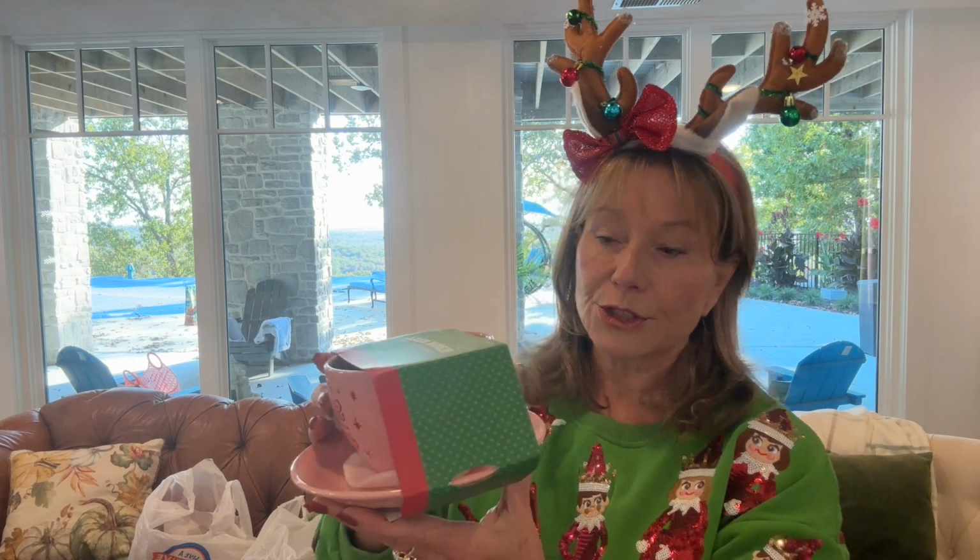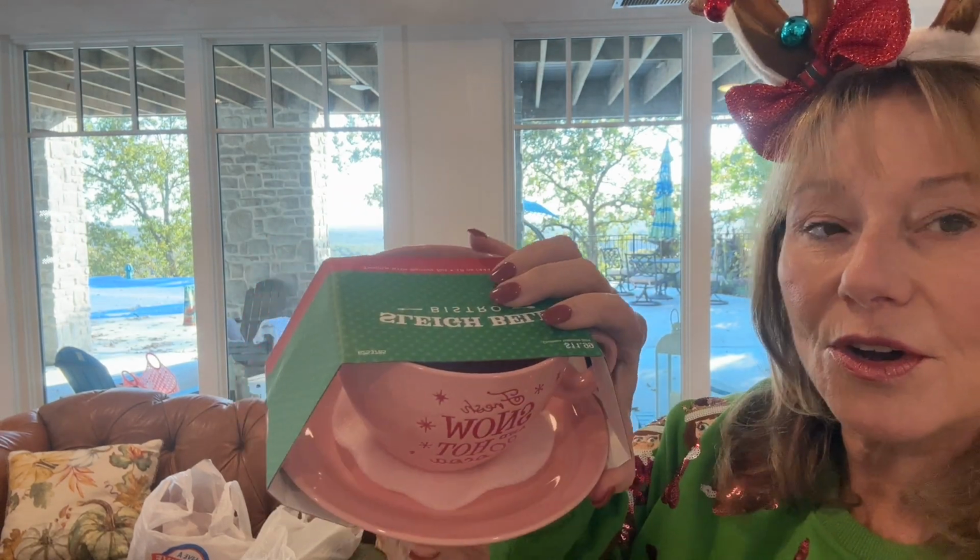And this isn't really gingerbread, but it's pink. So these were at Hobby Lobby, and it says fresh snow and hot cocoa.